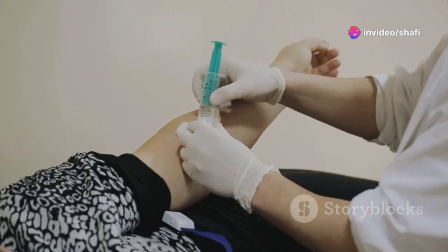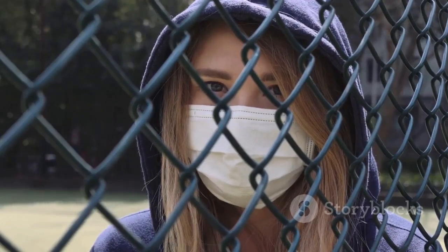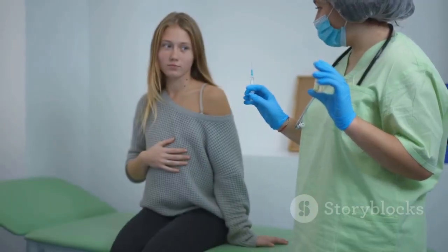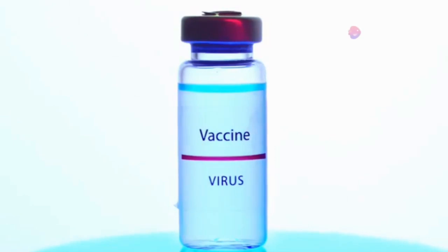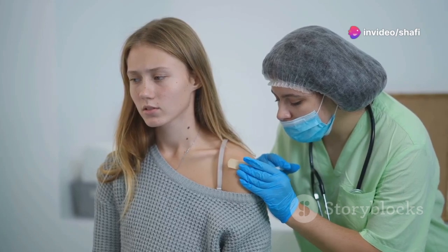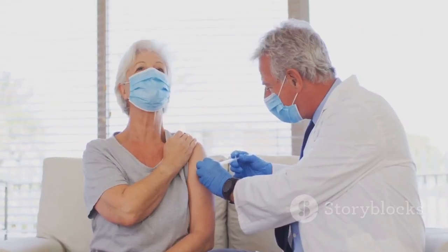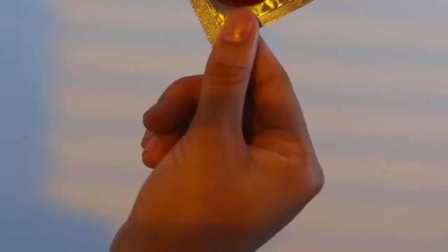Section 9. Prevention strategies. Now let's talk about everyone's favorite topic, prevention. When it comes to genital warts, there are several steps you can take to protect yourself. First and foremost, get vaccinated. The HPV vaccine protects against the types of HPV that cause most genital warts. It's recommended for both boys and girls, starting around age 11 or 12. But even if you're older, you might still benefit from the vaccine. Talk to your doctor about whether it's right for you.